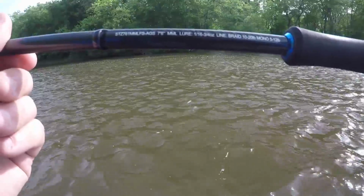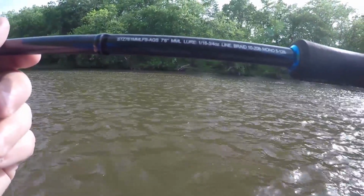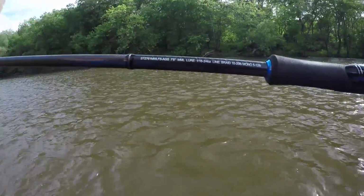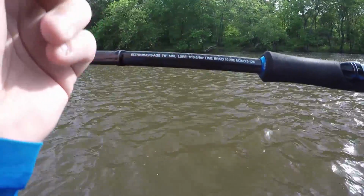And its rating is kind of interesting. It says it's rated from 1/16 of an ounce to 3/4 of an ounce. And its braid rating, we're not going to pay attention to that because I'm using 5-pound braid, but it's got the diameter of most 10-pound braids. This is a Finn's 40G.